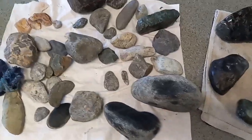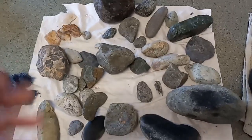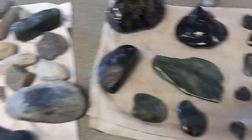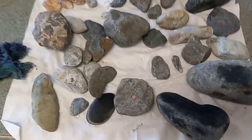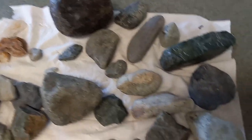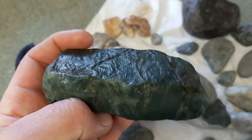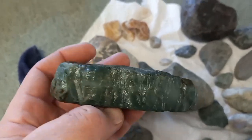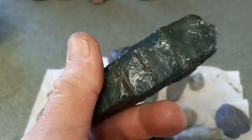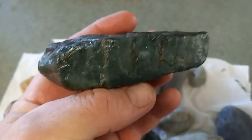Okay, my friends, we have returned to my house, and it is a day or so later, and I have been rejoicing the finds, and I want to show you what I've done. So these are a bunch of raw rocks that I did not do anything more to after we found them. I did put some mineral oil on this piece of chert because I just thought, wow, and it's so pure and so green and so nice that I wanted to highlight that.